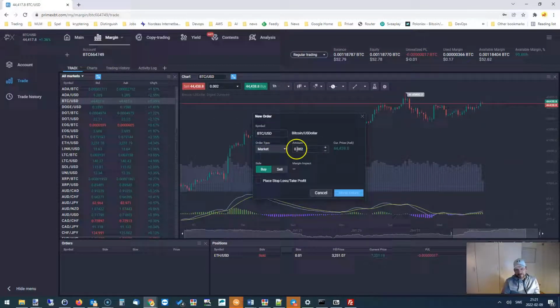And you can see here that you will have an amount, how much you want to put in. You can also choose if you want to do a market order, a limit, or a stop order. If you put in the amount here, you can see below the margin impact on your account. I will put 0.200 here, and you can see the margin impact. I will do a buy, and then I click send order.